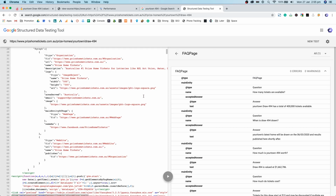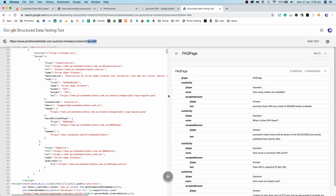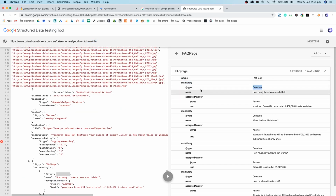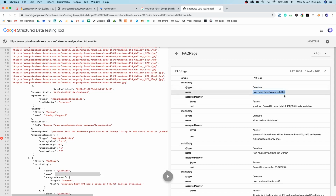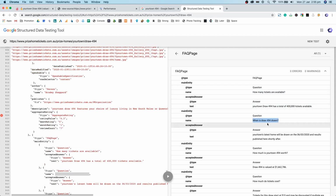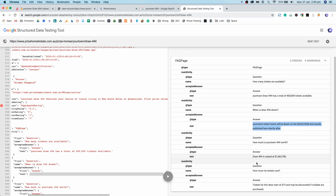We've got the tested page here, so the draw 494, and the main entity of the page being the FAQs. So we've got the questions, how many tickets are available? The answer is this. When is the draw? The answer is this. So we've tried to include keywords like your town and the draw number within the description, the question, and the answer, whilst not trying to come across spam-like and as an issue.